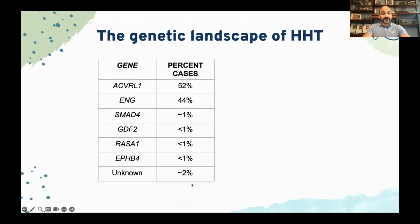And it's also important to realize that about 2% of people who clearly have HHT, family history, personal history, have negative genetic testing. Either there are more genes to be discovered, which is possible, or our genetic testing is just not perfect. And we know that's the case. We can't always find the genetic variant in ACVRL1 just because we know there are limitations to the way that we do testing. It's getting better every day, but it's something to keep in mind that, just because you have negative genetic testing doesn't mean you don't have HHT. Most people will have positive testing, but keep that in mind.